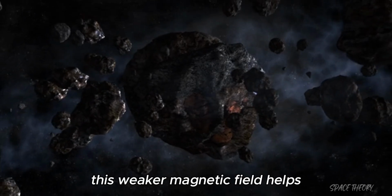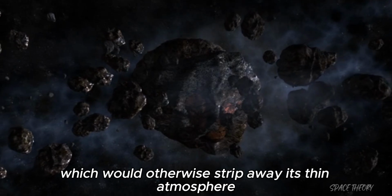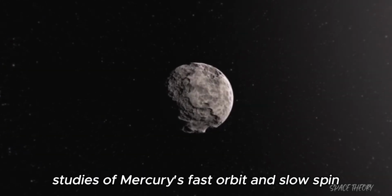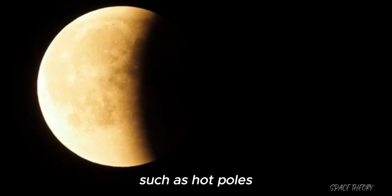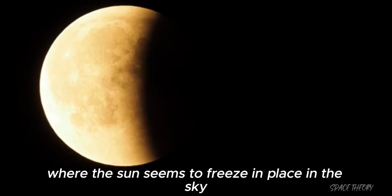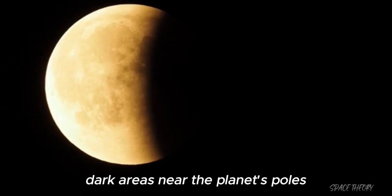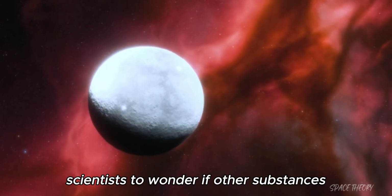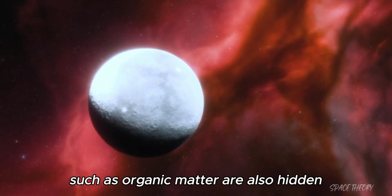This weaker magnetic field helps protect the planet from the solar wind, which would otherwise strip away its thin atmosphere even faster. Mercury's fast orbit and slow spin create bizarre conditions on the surface, such as hot poles, where the Sun seems to freeze in place in the sky, and water ice in cold, dark areas near the planet's poles. These icy areas have led scientists to wonder if other substances, such as organic matter, are also hidden.